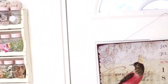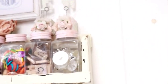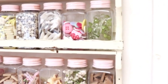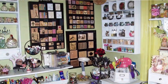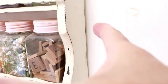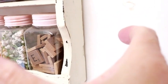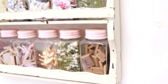Let's see. More little storage. I think this was a little spice rack. Again, if you're in a small place and you don't have a lot of square footage, but you have room up, just work that wall all the way to the ceiling. A good way to do that for me are these little printer's tray things that I showed you where my stamps are, and these little spice racks, because they're not projecting out too much, so you're not going to bump into them. They're little and they can hold a lot.